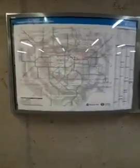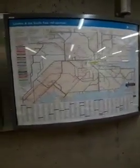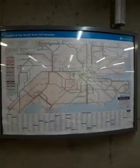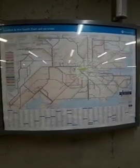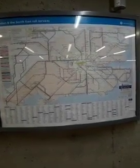Let me get the train map. Well, that's the underground, I think. Isn't it? Yeah, this is the underground. That's the Southeastern. They don't actually have the train maps. Okay. Yeah, they don't have the train maps. Ebbsfleet to Gillingham.